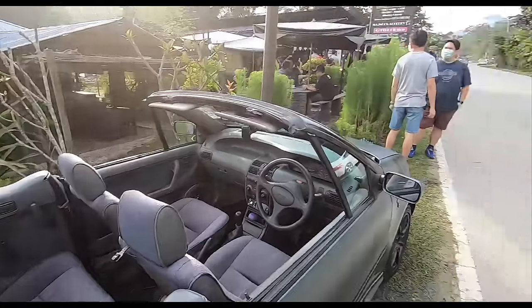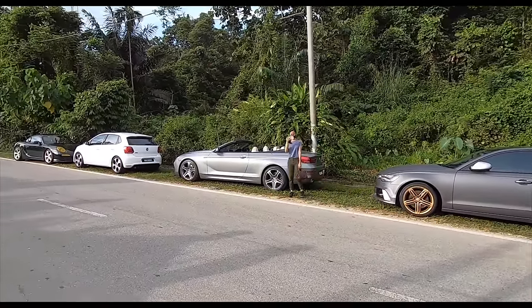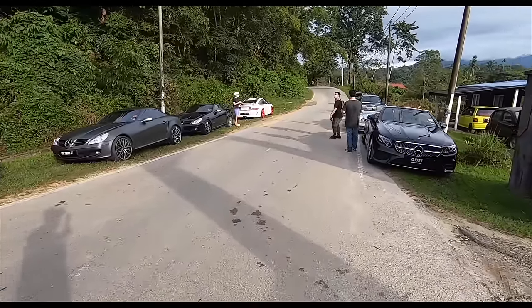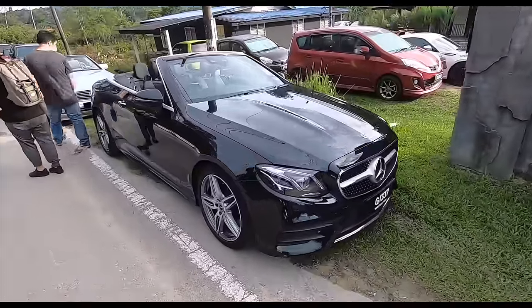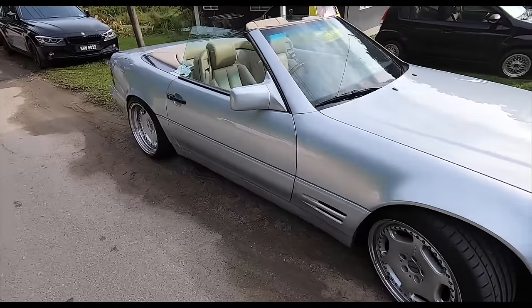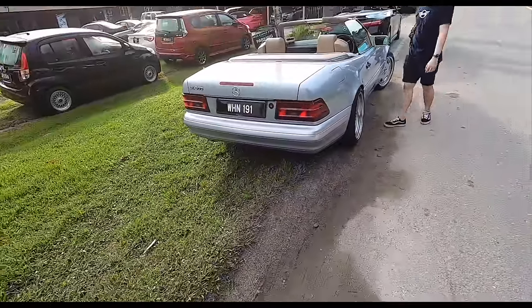And yes, right across the road, we have Bobby's sick, beautiful 6 series, and there's Beng taking pictures. Hi Beng! A lot of very nice drop-tops here today, and two of my favorites, excluding mine, would be these two beautiful Mercedes Benzes. Look at that. This is my cousin's car, and this is a beautiful 500 SL. How gorgeous is this? And I love those Carlson wheels as well. Awesome.